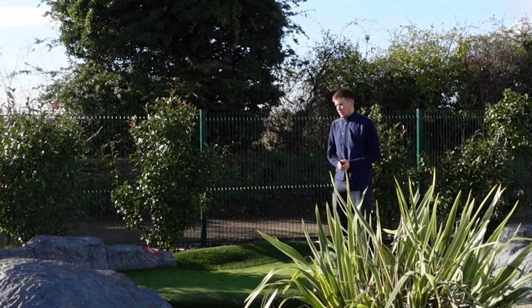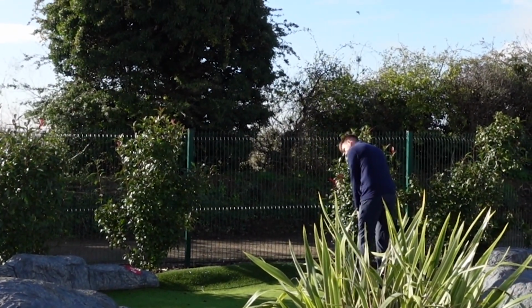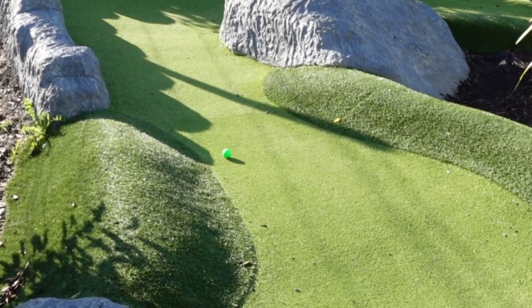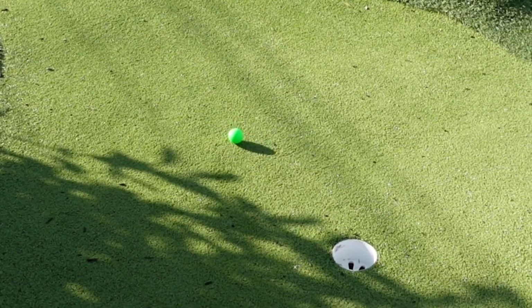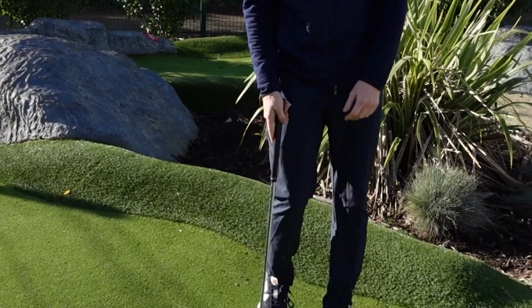Hole in one territory on this one. Try go around the bend. Let's have a go and see if I can get a hole in one. Left that one a little bit short. I'm gonna tap that one in now and we can move on to hole number 13.